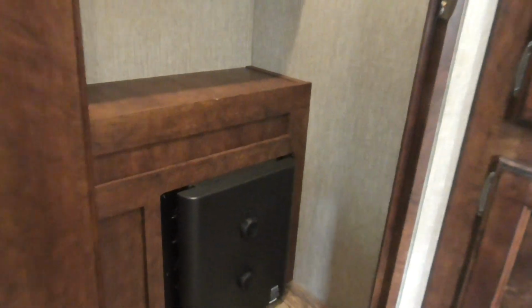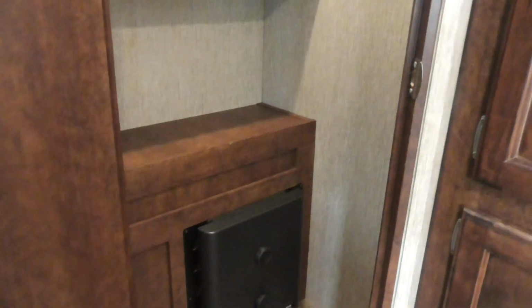Unbelievable pantry space. It actually has like a broom closet here. Turn on the light here. You can hang stuff there. You can put brooms in there. You can put your more pantry. That great big black box there, that's the command center for the electronics in this. This has a push button touchscreen control module to put the slide outs out and all that stuff.